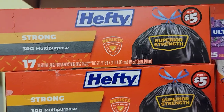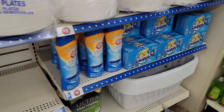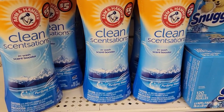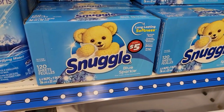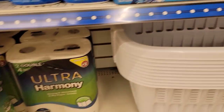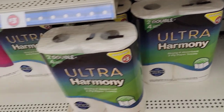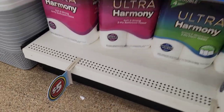You get 17 of those for $5. I don't know if that's a good deal or not. And we have the Arm & Hammer Clean Sensation Scent Boosters for $5. The Snuggies 120 sheets for $5. And they've got some toilet paper down there for $3. And some paper towels for $5.